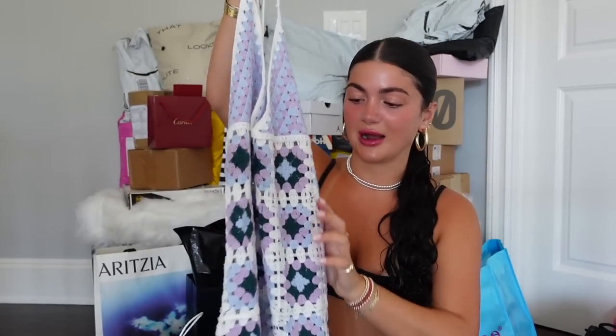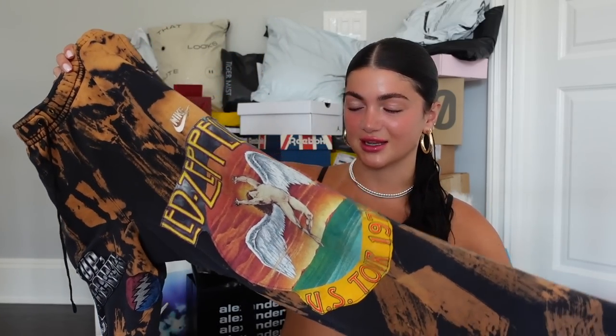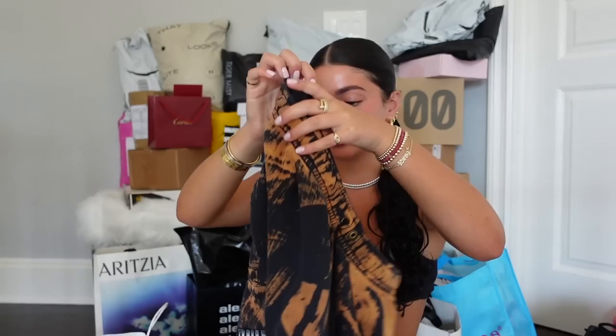Next up, another kind of Hawaii type vibe. This super pretty knit dress. And then lastly, I got these super cute sweatpants from Corrupted Closet. They're reworked and just so dope, so different. They have Harley Davidson and Led Zeppelin, don't know who, but love them. They fit nice and slouchy. They remind me of just like a boyfriend type fit, and I love it. Super low-waisted and baggy and amazing and super comfortable.